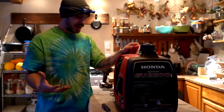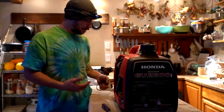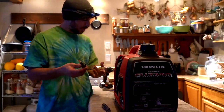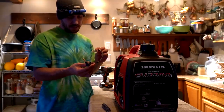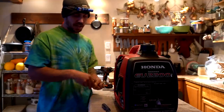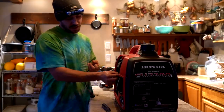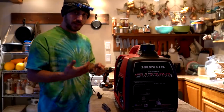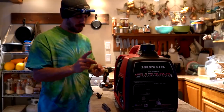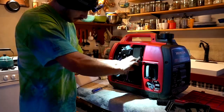So Honda has a kit that's supposed to eliminate that problem. It's a cold weather kit. I think it's called a breather hose heater, and basically it's this little mechanism here. It hooks into the generator. It uses 10 watts from the generator to heat that tube. It comes with a whole new tube and a bunch of insulation, and supposedly that's going to fix the problem. So that's the first problem we're going to be tackling on this generator today.